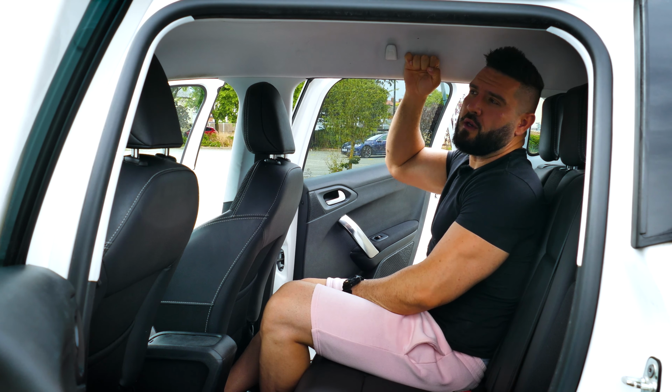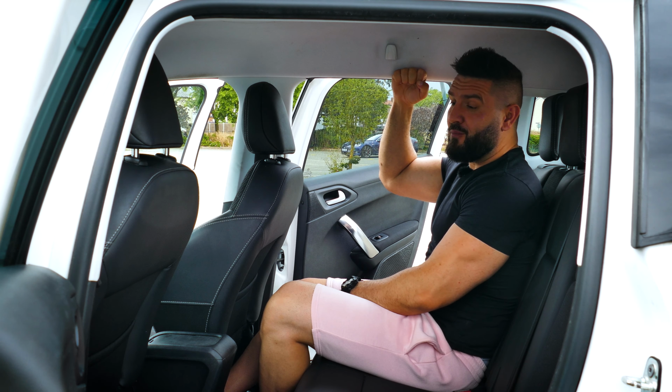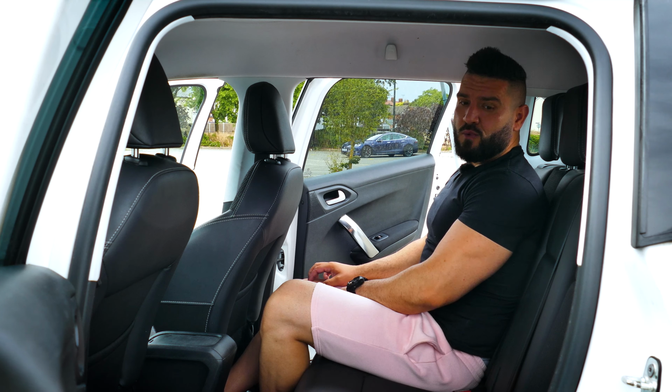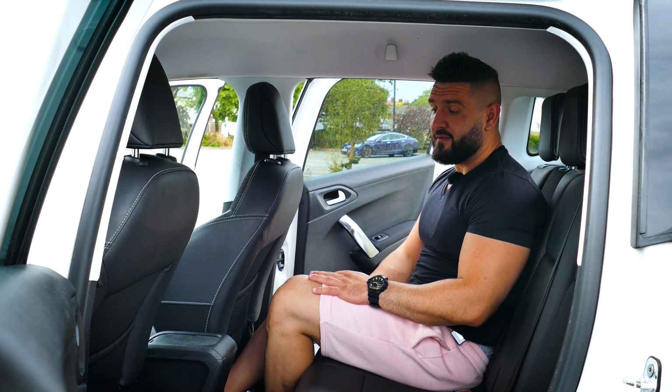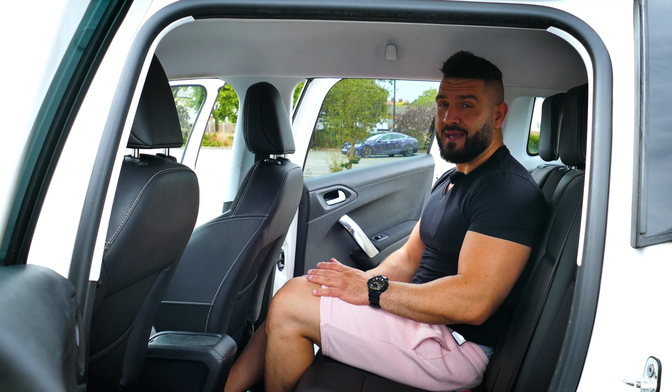I cannot for the life of me find a reason why they didn't place some handles over here to make your ride more comfortable, but well, it is what it is. One thing that this car doesn't have as well, well, it doesn't have two things, but we can squeeze it into one. It doesn't have any armrests. Not for the front passengers, not for the rear passengers. And I don't really understand why it doesn't have armrests, but well, it doesn't.